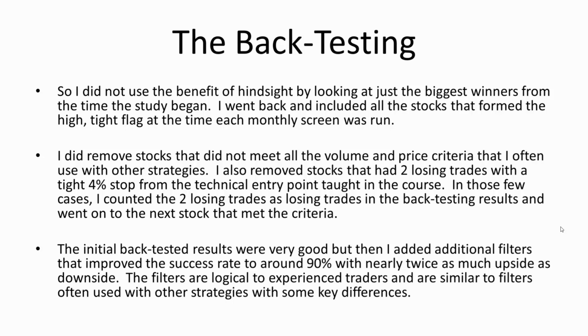Now, the initial backtesting results were very good, and I think the win rate was around 65%, 65% with a tight stop loss. Okay, but then I added additional filters that improved the success rate to around 90%, with nearly twice as much upside as downside. Okay, and the filters are logical, and they're used by other experienced traders, and are very similar to the filters they use, but there are some key differences that I'm going to share with you in the course to achieve that higher rate of success in the backtesting.